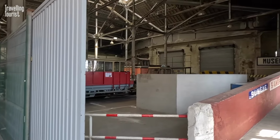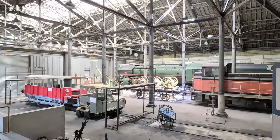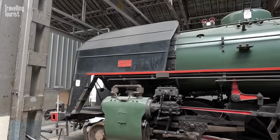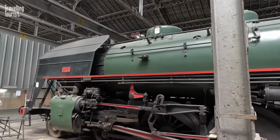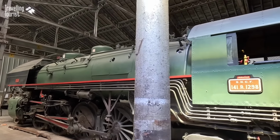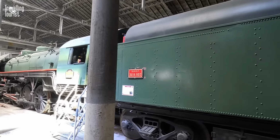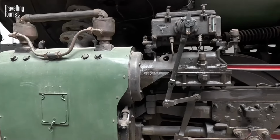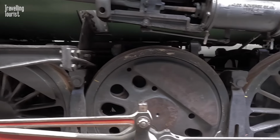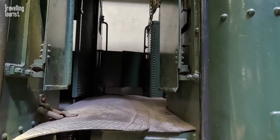Housed in the old workshop, some of which is still used by SNCF today, this collection is managed by an enthusiastic bunch of people who were delighted to show me around and explain each item to me. The star of the collection has to be this wonderful Canadian-built Mikado 282 steam locomotive number 141R1298. What a beauty this is, and it worked its life from this very shed. You can even climb up into the cab and sit in the driver's seat. What a treat to see this.